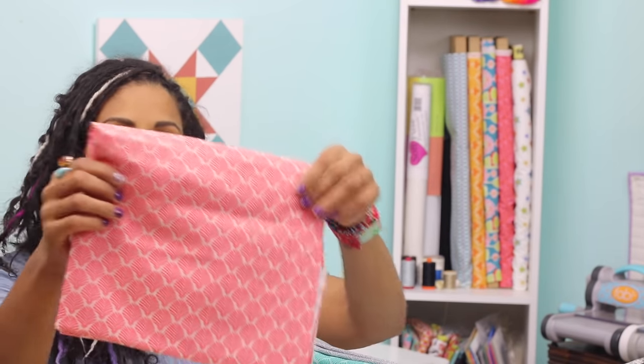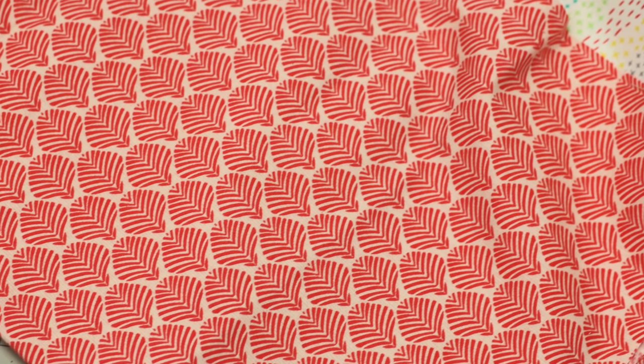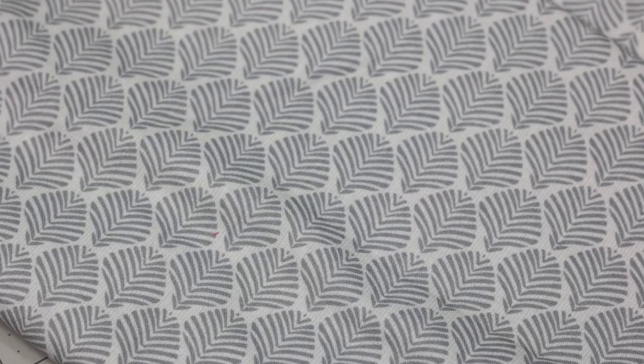Now let me show you a couple of the prints. This is definitely a sneak peek. Not many people have seen this yet. Here's a little print that kind of looks like palm fronds, and it comes in three different colorways. There's this kind of light pink with coral. There's a gray on gray version. And then aqua on aqua, like a light turquoise with a darker turquoise on it.